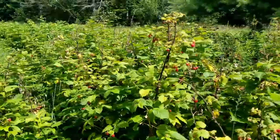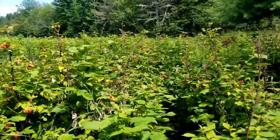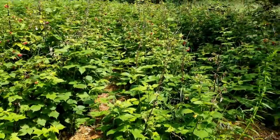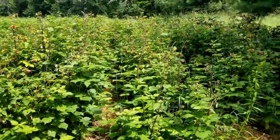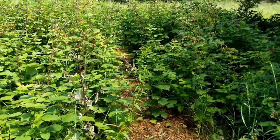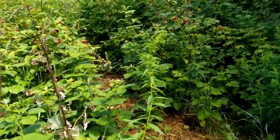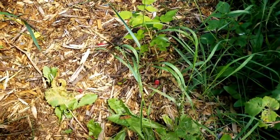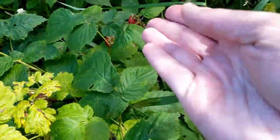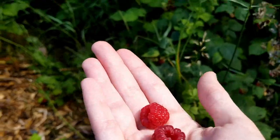Can you see the sea of red? Oh my goodness. It's funny how in the spring, when it was just the bare stalks, you didn't imagine it bushing out as much as it did. You can barely see my rows. Now part of that is weeds, but a big part of that is just the raspberry bushes. But as you can see, they're getting so ripe that they're starting to fall. Look at these. Oh my goodness. I'm so happy.